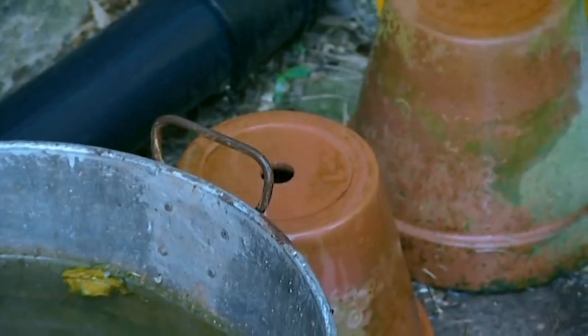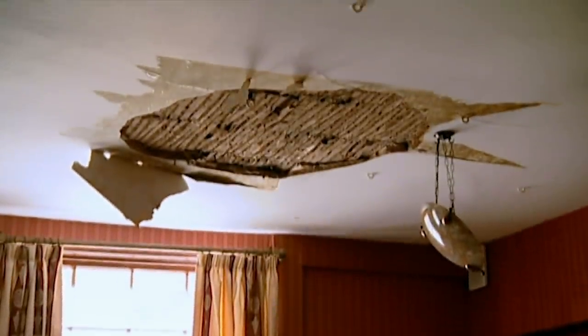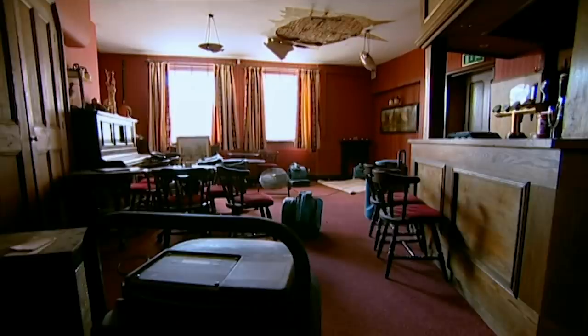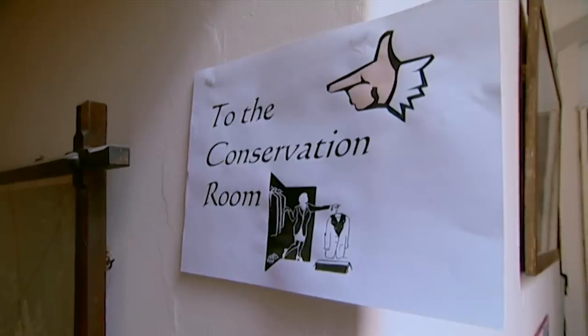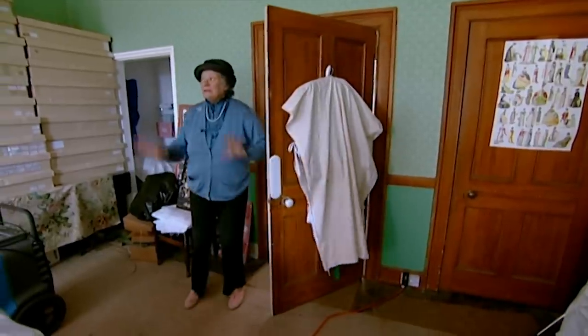It's late June. Heavy summer storms have battered the house, and rain has cascaded through the roof, leaving a 7-foot hole in the ceiling of Edward's new bar. Directly above, the conservation room where Helen's precious costumes are stored has also been damaged.